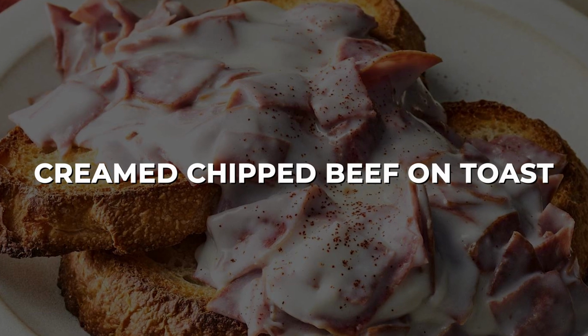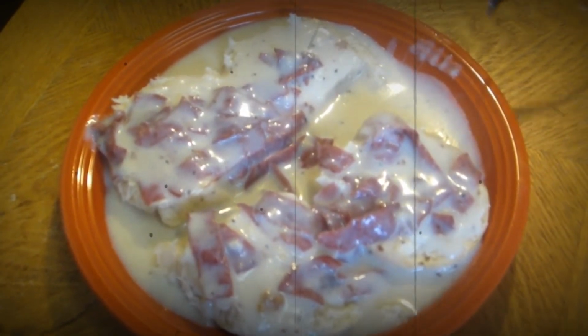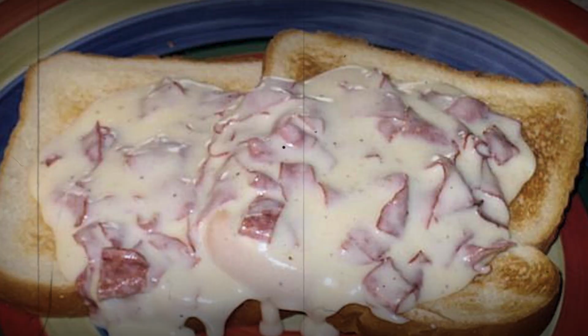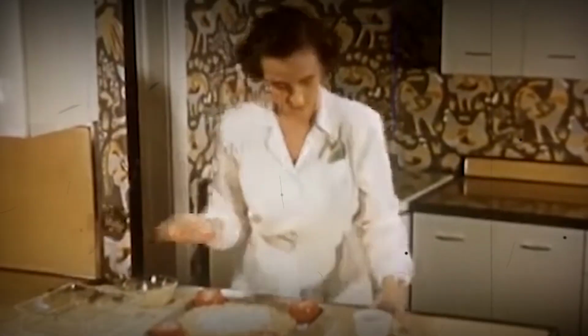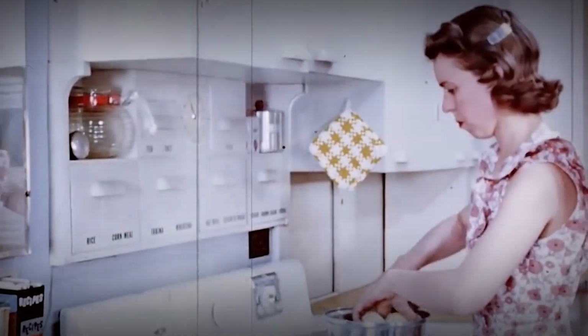Cream chipped beef on toast. Cream chipped beef on toast, a mouthful of a name but a Depression-era breakfast classic that turned a little dried beef into something rich and satisfying. This dish was a clever way to stretch scarce protein, transforming thin slices of salted, dried beef into a creamy, peppery gravy spooned generously over toasted bread.